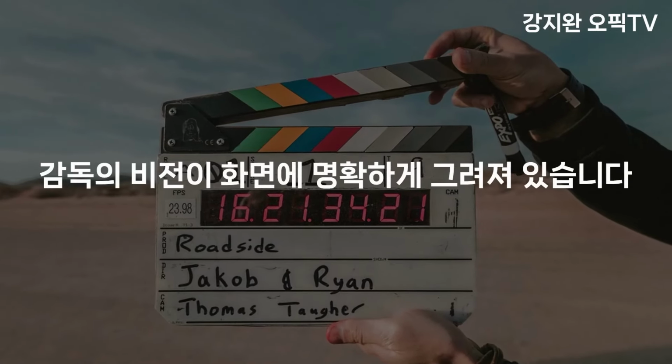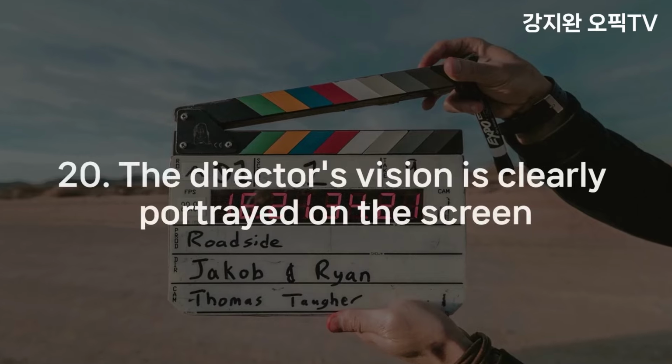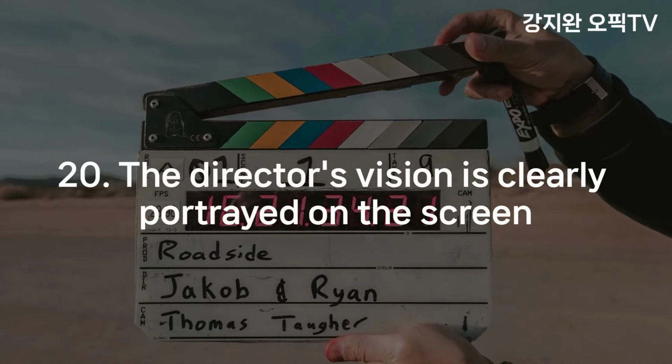The director's vision is clearly portrayed on the screen.